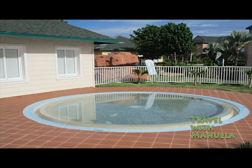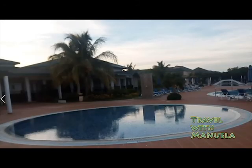There is actually 2 kids pools. One of them is enclosed within the kids club and the other one is right next to the main pool. They're both shallow pools, so it makes it great for kids to splash around in and you don't have to worry about them so much.